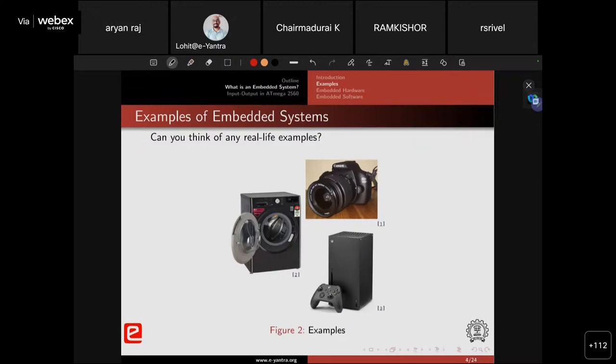Some of the basic examples, like many of you would have also played with some PS2 game stations. That is also an embedded system, as are the washing machine and digital camera, as you can see. Each of these embedded systems has some embedded hardware into it, which is its own chip or microcontroller, responsible for doing certain tasks. In a digital camera, there will be a chip for capturing the images, or the signals inside an image. Then it also has a memory associated with that camera to store the image, and then we have a battery associated with that camera.